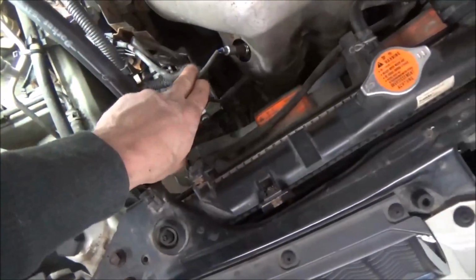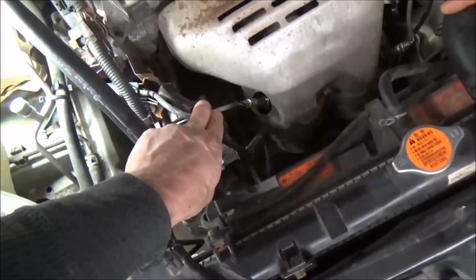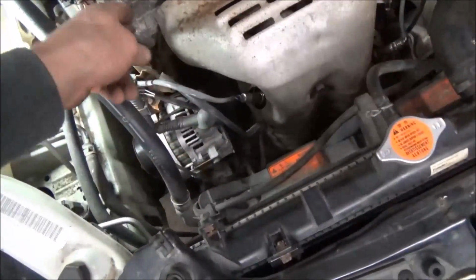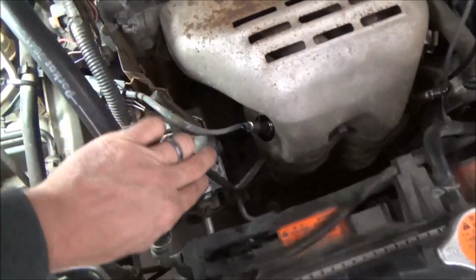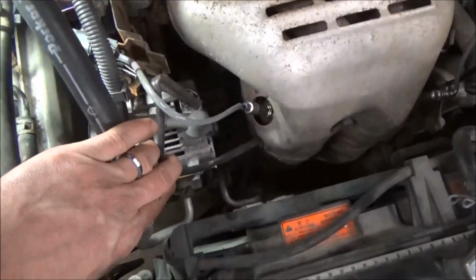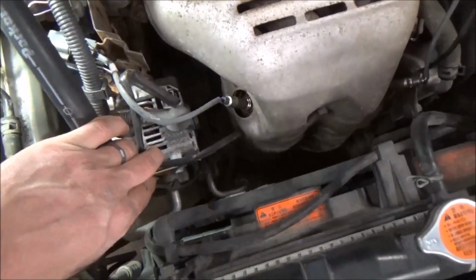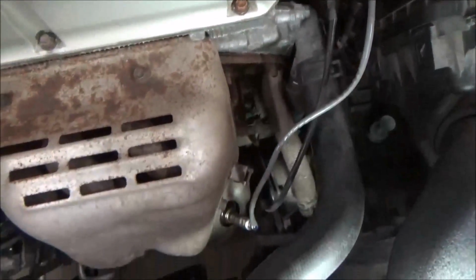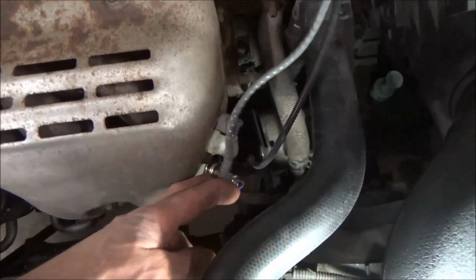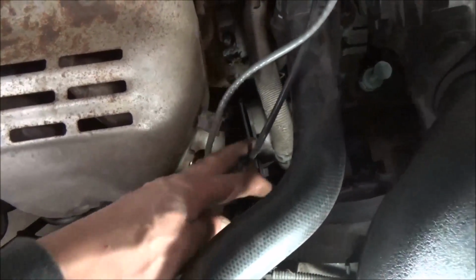So I assume that this is bank 1, because this is where the number 1 cylinder is. It looks like it goes into the number 1 pipe. So this is number 1 upstream. This wire here goes down, so this is number 1 downstream. Then we come over here on the passenger side of the engine, so we've got number 2 upstream and number 2 downstream.